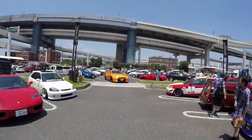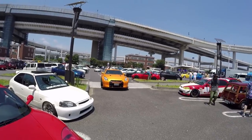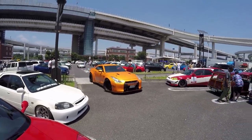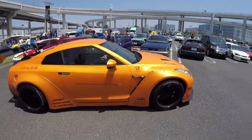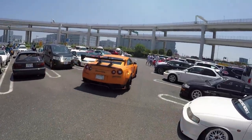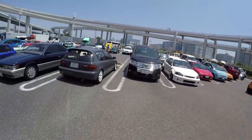Liberty Walk R35 GTR. He's bagged up at the moment so he can make it over everything. Running Toyo tires. Damn, okay, so he actually has a lot of money to spend. I mean, if the R35 with the Liberty Walk kit didn't give you that impression already, he's running the Toyo tires. That's cool. Itchy Liberty Walk. That's so cool. I gotta send this video to Kato-san later.